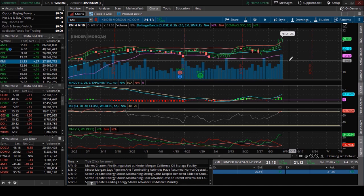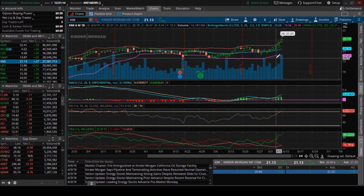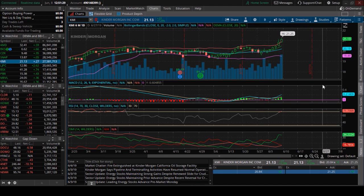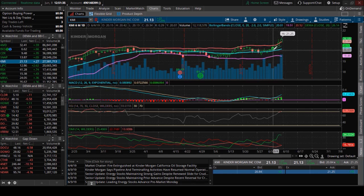And one of the other criteria, and this is a flexible criteria as far as my strategy goes, is the price is at or above the top Bollinger Band line. So back in here, this would have been considered a buy, but it dropped back down. But the middle band and my DEMA line kind of acted as a support to it, and now our price is above the green DEMA line and at or above the top Bollinger Band.